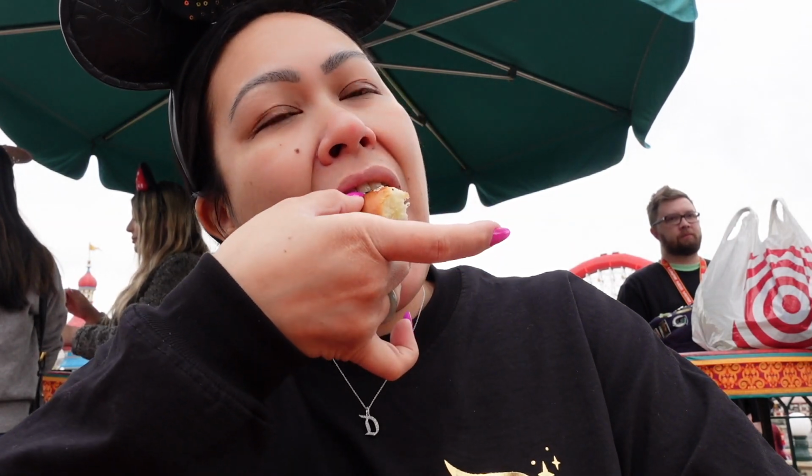This next year is going to be gangster. Let's try this macaron. This is really pretty.